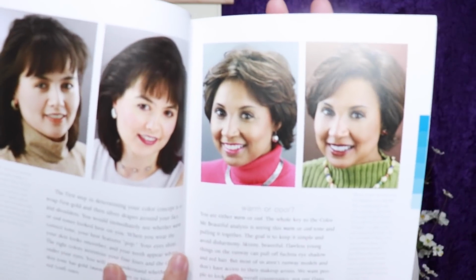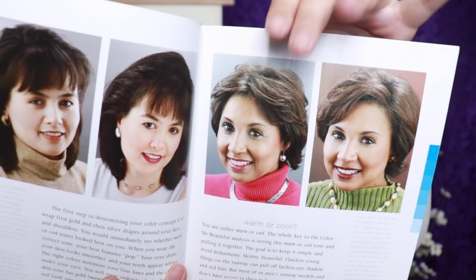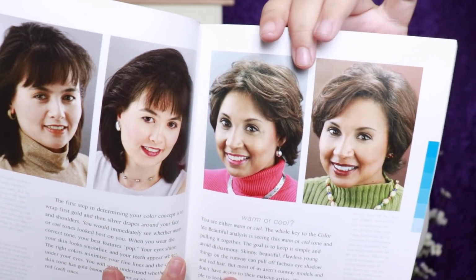The same here. You can see how it completely changes it. I mean, I love pink, but sometimes you have to go with the green.